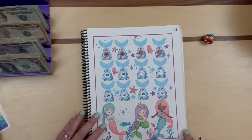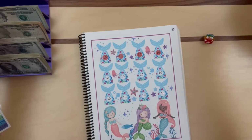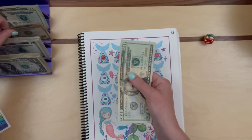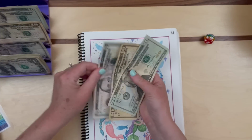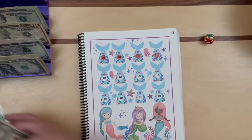Okay, that looks so pretty. I'm so excited. Okay, that color ended up being good. So we're going to put $40 in, we have a ton of 5s. Let's see, 20, 30, 35, and 40. Yes, okay, we'll put that in there.